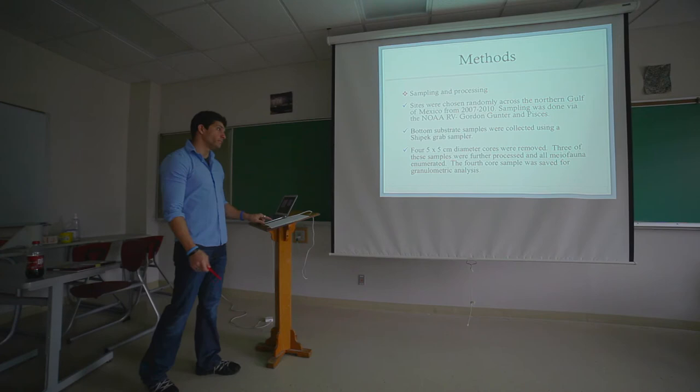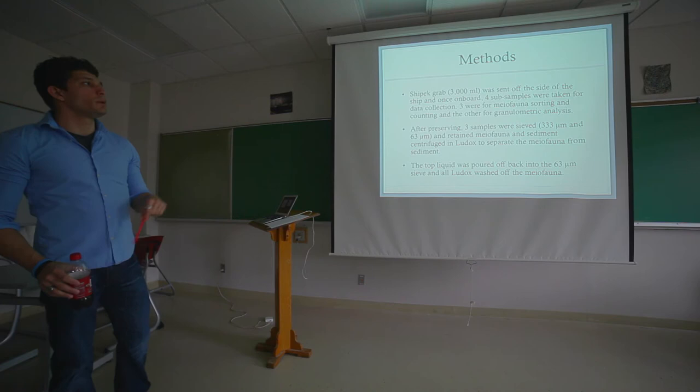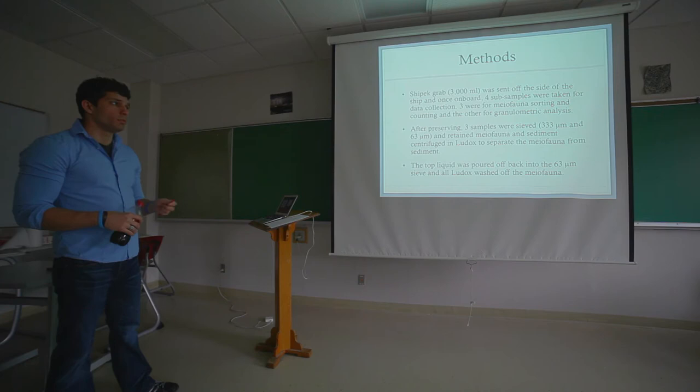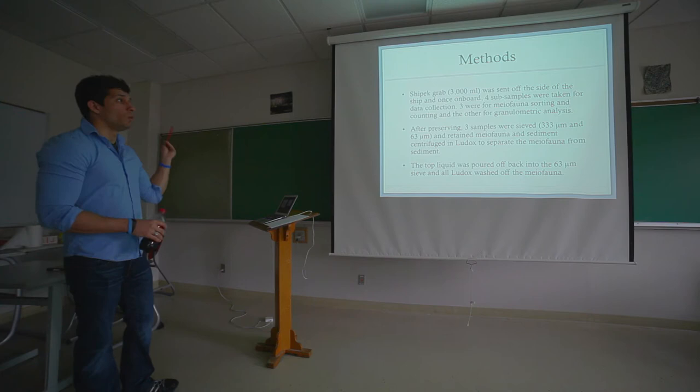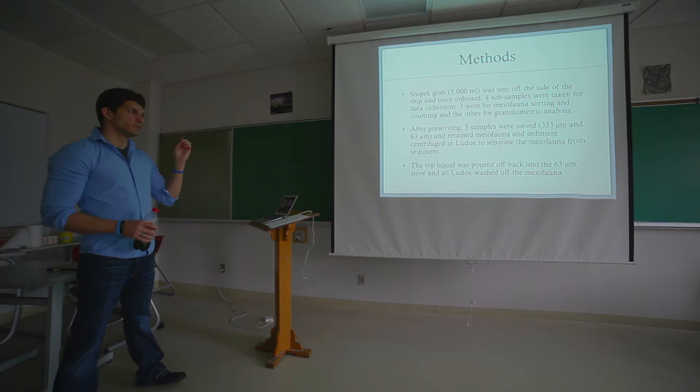Like I said, we sent this thing off the side of the boat and took our subsamples. We preserved them for a little while, typically about 24 hours. Then we went in our free time, when we're not taking samples or counting fish and cutting them open. We would take each sample and sieve it in a big sieve and a smaller sieve in order to retain the meiofauna.